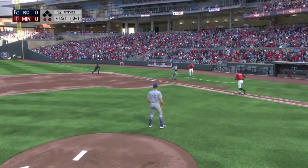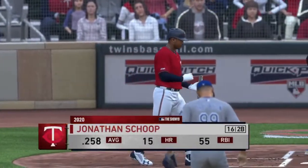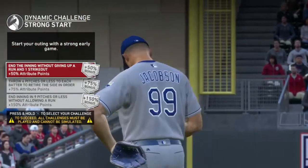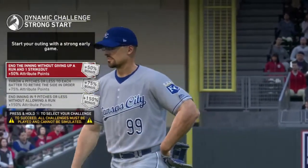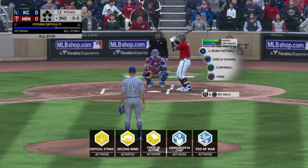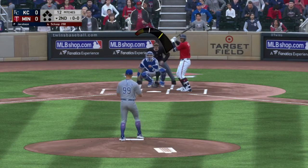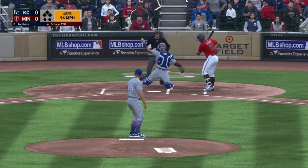And he grounds out to the first baseman for out number 3. And here's Jonathan Schoop, leading off for the win, the second baseman. And let's try to end the inning without giving up a run and 1 strikeout. So now that I've chosen that, this will probably be a home run. No, that's the ball.